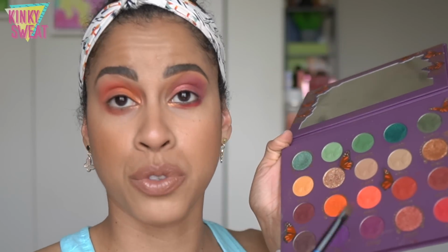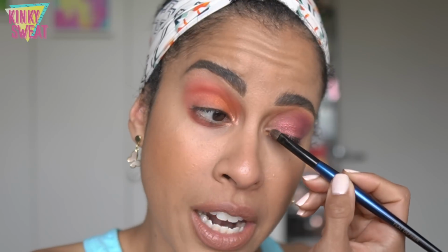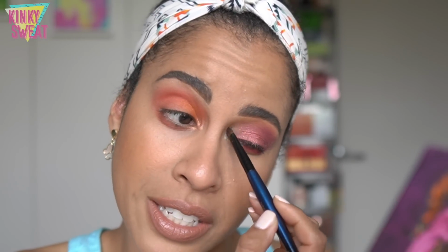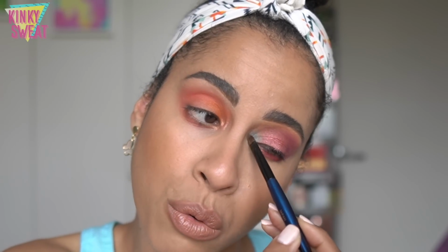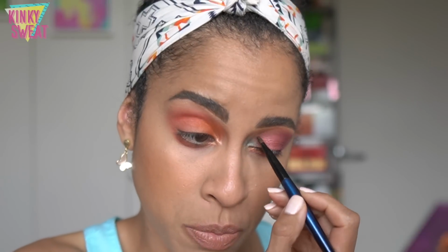So you could just stick to Tequila, which is this color here that we've used for the majority of the demos to create highlight. Or why not use Cielito Lindo on the inner part of the eye. A great way to introduce another shade. This, I feel, is the beginner approach to color blocking if you wanted to go this route, right? Because it's fun to use as many colors as possible if you have this many at your disposal.